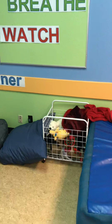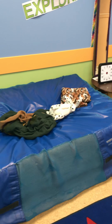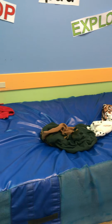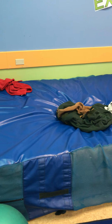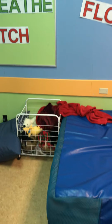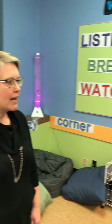Blankets, and then the crash mat. This is an old crash mat I just found in the downstairs basement of the gym that they used to use for high jump. I dragged it up here and cleaned it up and brought it in. They really, really like that one. Some kids fall asleep on there. Some kids just come and do a big jump and crash on there. I try to do one kid at a time on there. That's kind of a big one.